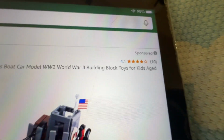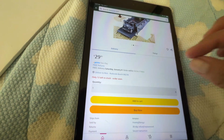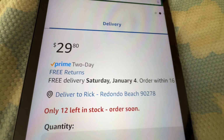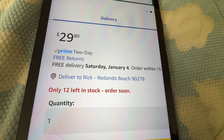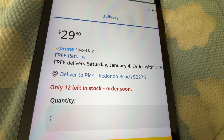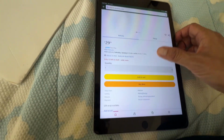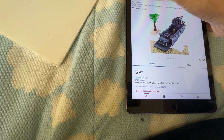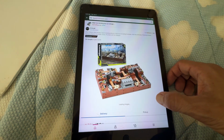And it's got a 4.3-star review on Amazon. We'd give it how many stars? Like 4.5. You wouldn't give it 5? You could only give whole stars. Oh, then I'll give it a 5. Okay, so what's that 4.3? It's $30, $29.80 plus tax, free shipping and free returns. And they only got like 12 left. So yeah, if you want it, better hurry up.